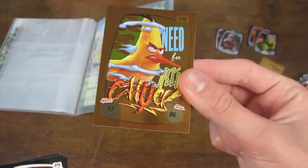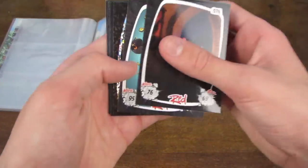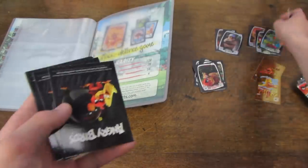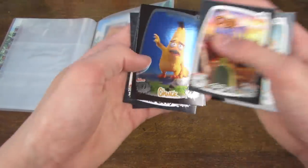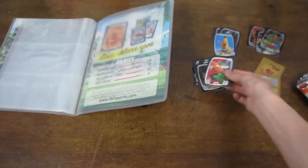This one's even higher rated with 97 and 96, and that is Chuck there. Then we've also got Red again and again, and then the Birds holographic card. And also the Birds Chuck shiny, and then Stella as well at the end.